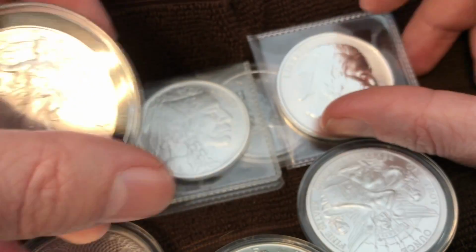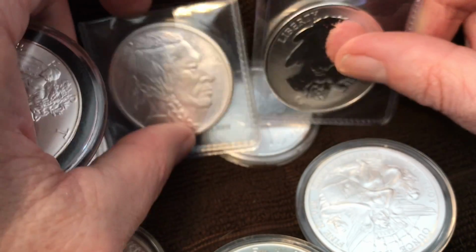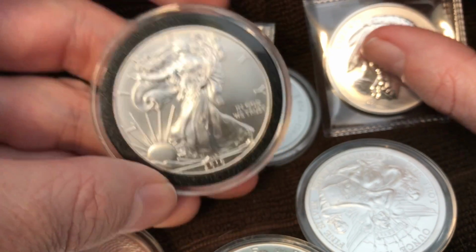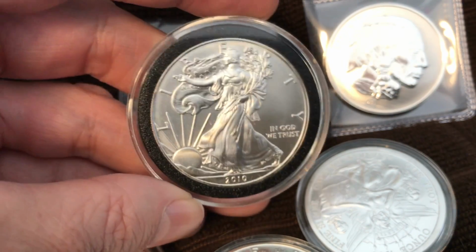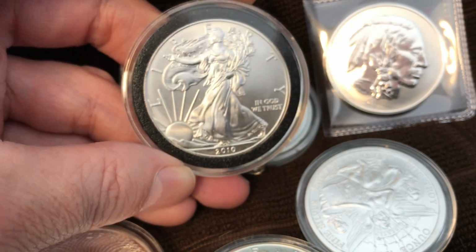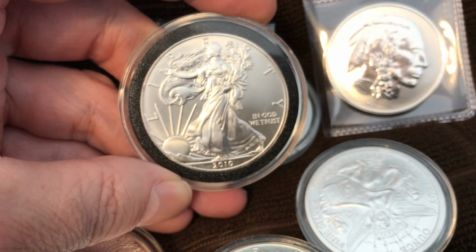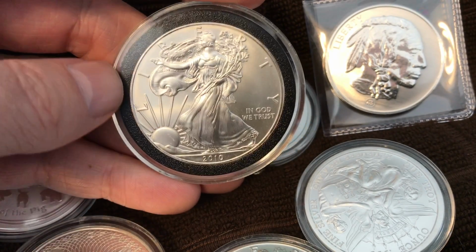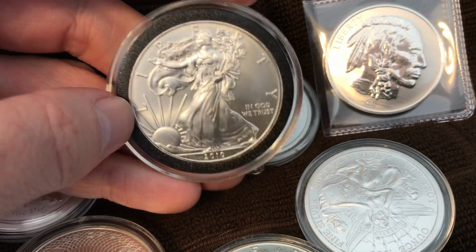If you can capture it for close to spot price when the prices are low, hey, you're getting a much better deal. But at the same time, I do feel strongly that even when prices are low, it's good to continue to accumulate Silver Eagles. You just may buy less of them, so you're going to dollar cost average by accumulating more generic bullion.